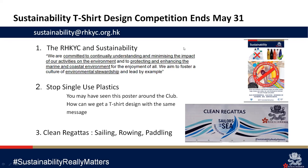Obviously, we were really proud of preventing single-use plastics coming into the club, but people keep forgetting about it. We go through cycles of less and more plastic coming in. And then the Clean Regattas, this is a really good one to look at. It's something the club's applying to all of our regattas, sailing, rowing, and paddling. As a result, there's a systematic approach. Sheila's led most of it, where we go through a checklist of what should happen in one of these regattas. If someone could come up with a really good design which encapsulated the main themes of that, then we will print them.